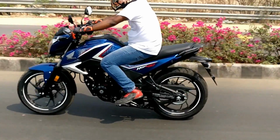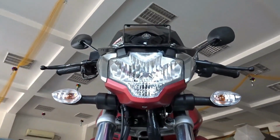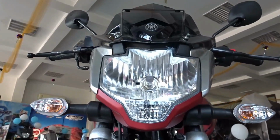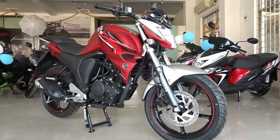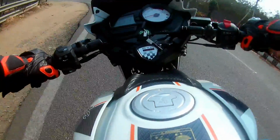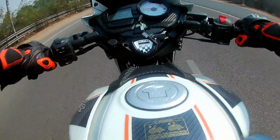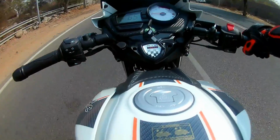If you are a Yamaha fanboy and prefer to have the only bike that offers fuel injection in this entire segment, coupled with the reliability and durability that come as standard with every Yamaha motorcycle, then you can go with the FZ version 2.0. Finally, if you only care about raw power, brute force, and a bike that is race ready always, then the RTR 160 is the bike that will get your adrenaline pumping.